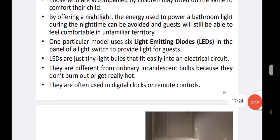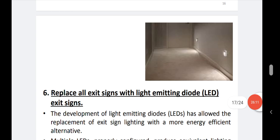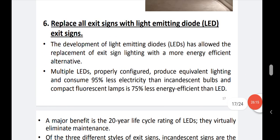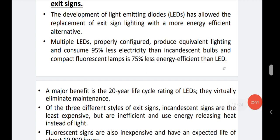Okay, next one: replace all exit signs with light emitting diodes. The development of light emitting diodes has allowed the replacement of exit sign lighting with more energy efficient alternatives. Multiple LEDs properly configured produce equivalent lighting and consume 95% less electricity than incandescent lamps.